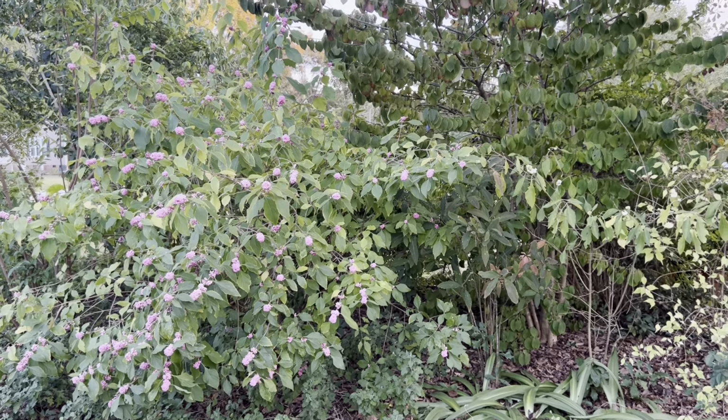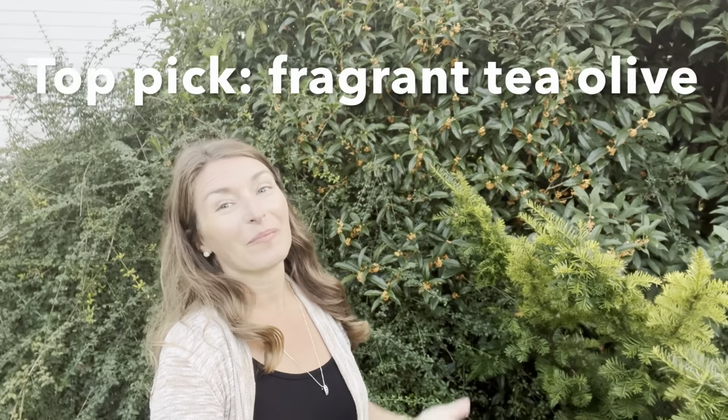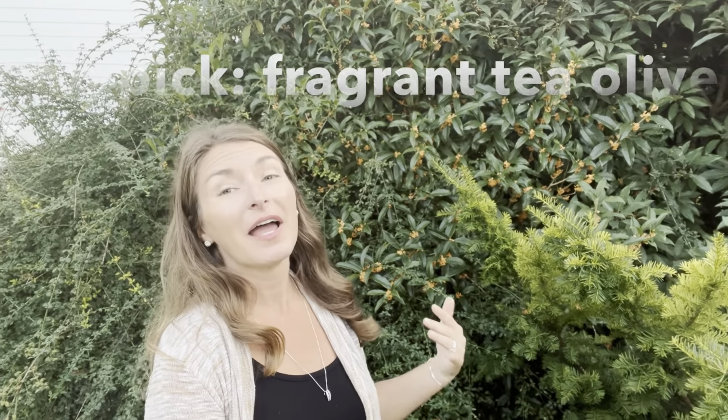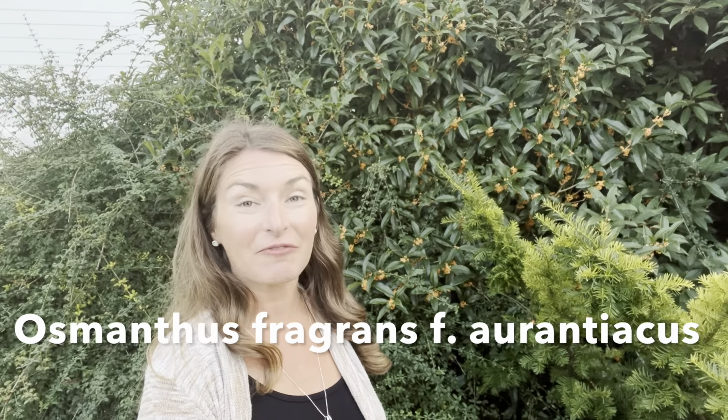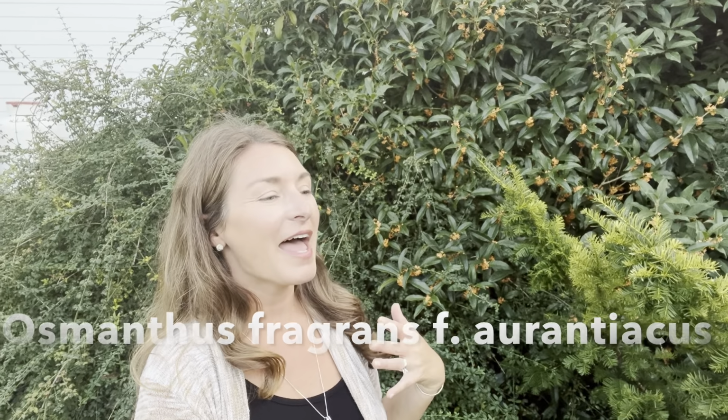Well, my top pick for the month of September has to be the amazingly fragrant tea olive. What I have behind me here is actually Osmanthus fragrans variety aurantiacus. Everywhere in the yard, you can smell this right now. It is the most extraordinary scent.